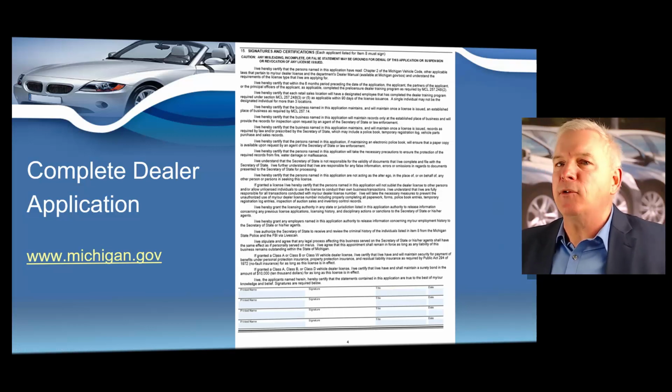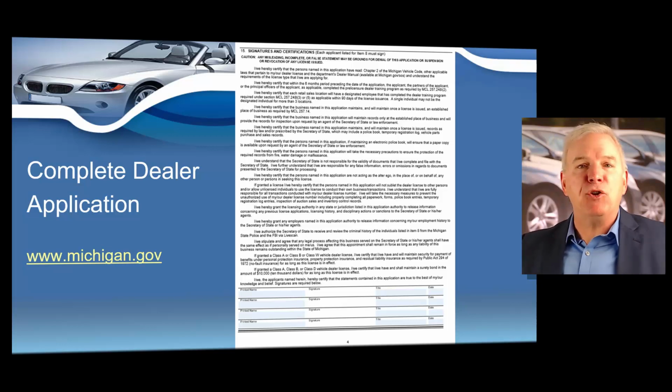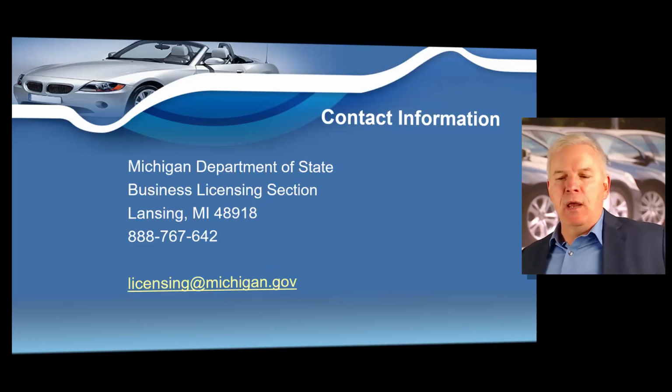And by the way, before you submit this application, I want you to be aware, if you submit false information on a dealer license application to the state of Michigan, the state of Michigan can come back and charge you with a misdemeanor. So you want to make sure that you're completing this accurately, not only for yourself, but for every other person that is on the license.